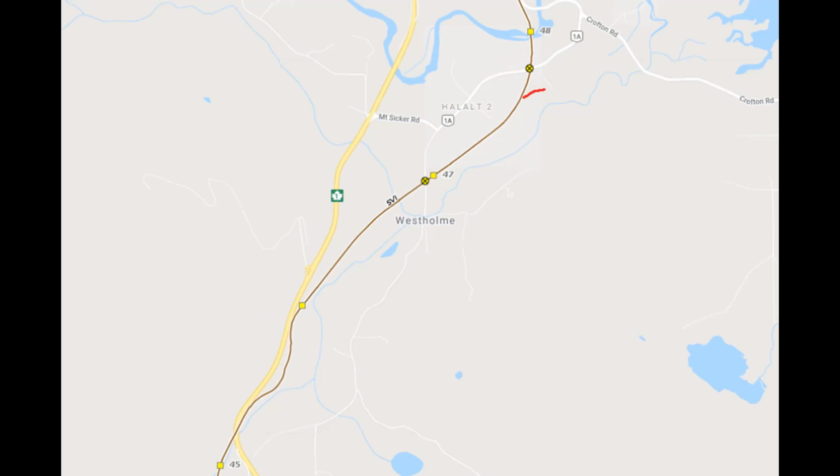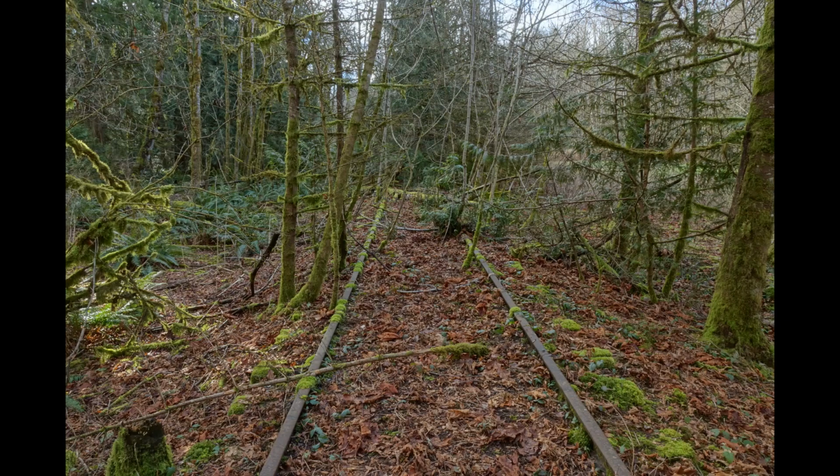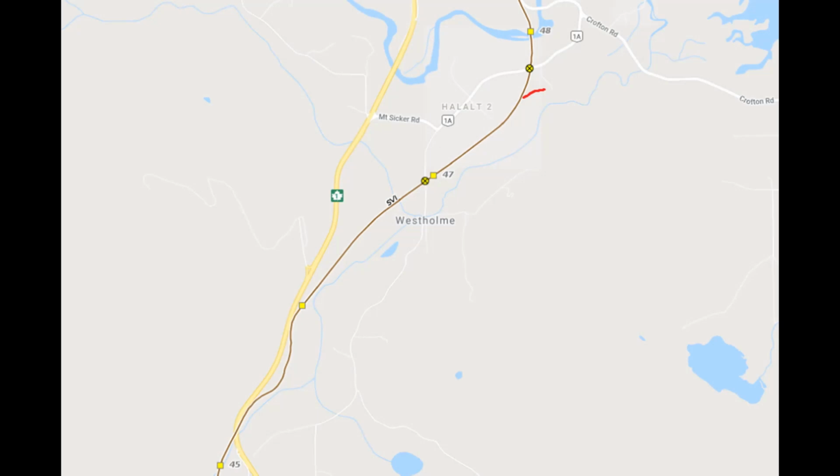And in the upper corner, this little bit of red marks my part of the hike on the Crofton Spur, and that's actually going to be part of a separate video, which I will put up as well shortly, either just before this video or just after this video on my YouTube channel.